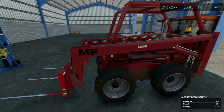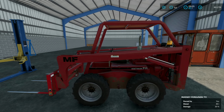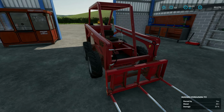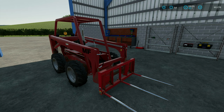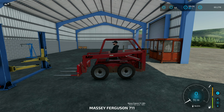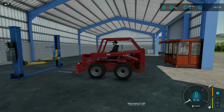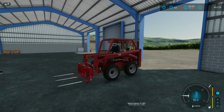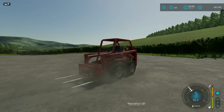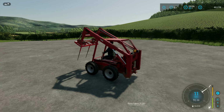This will definitely do us good around the farm, moving them bales around, and take a little stress off the Massey. So we'll go ahead and jump in here. Oh, started right up first time that time. Maybe we'll get lucky. But I'm gonna go ahead and get this up to the farm. And I will see you in a little bit.